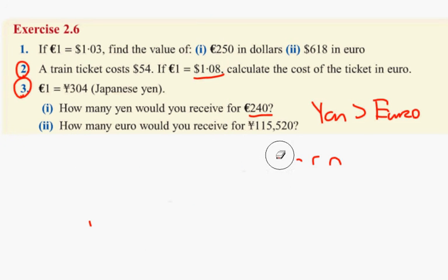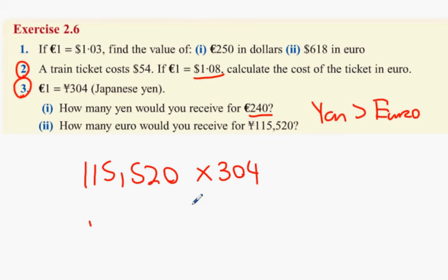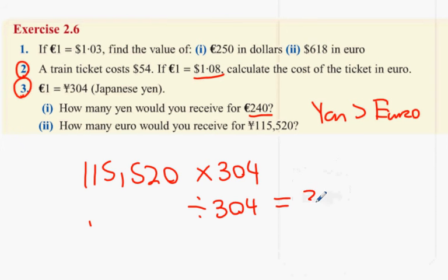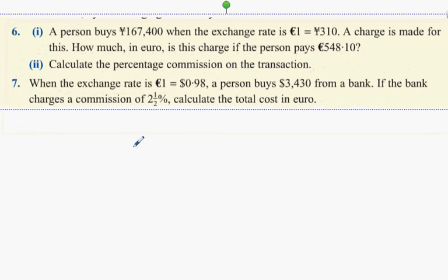Now, what happens here, guys, is another one. We have yen, and we want to convert yen to euro. Now, here's our choices. We have our 1,520 yen. We're converting it to euro. We have two choices. We can multiply by 304, or we can divide by 304. Which one do you think is the option? Because you want to turn it into a smaller number. So when you divide it into a smaller number, you get 5. Okay, I think we're getting the general gist quite quickly.